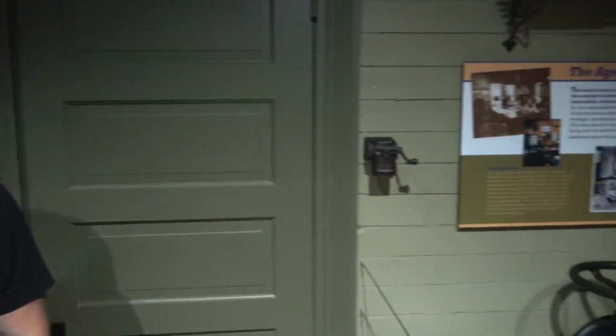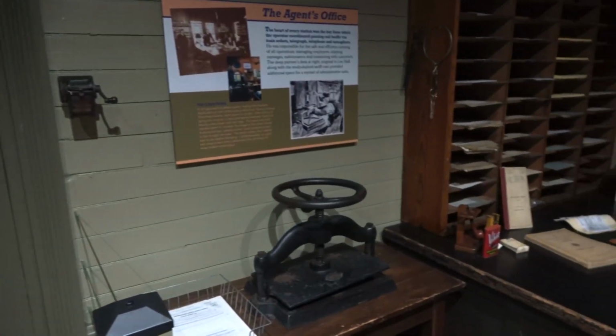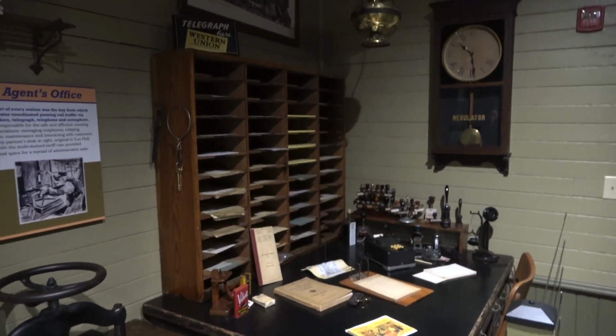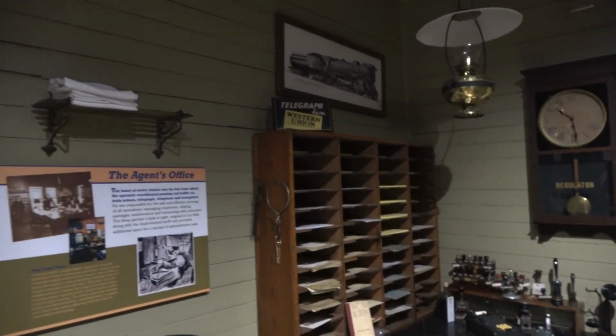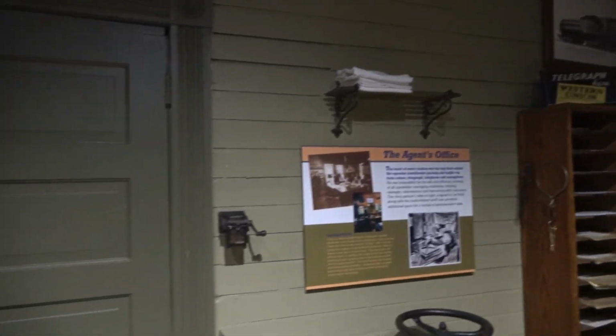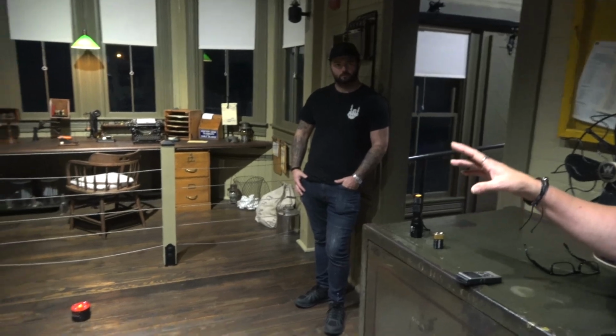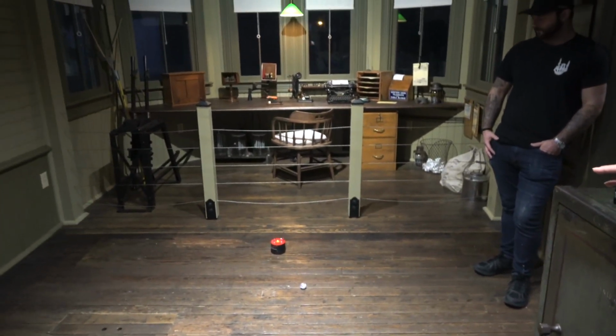So we've come into the station master and telegraph office, and in here you can see some of the equipment set up. Kind of a cool place. They have some displays that talk about what the people would have done in their jobs, and so we brought the digital voice recorder in here, and I have one sitting over on the chair, this little small chair over here, and Will has his set over here. And we've also brought the REM pod that you can see on the floor over there.